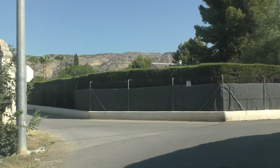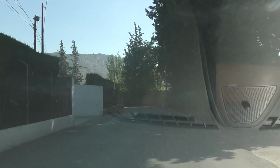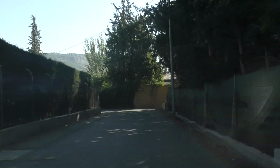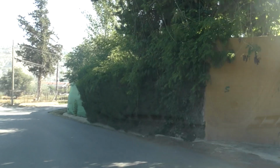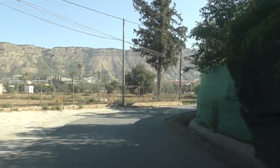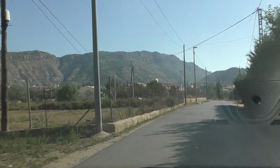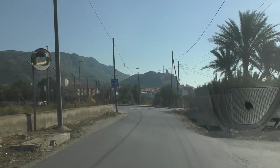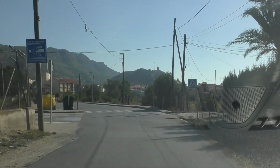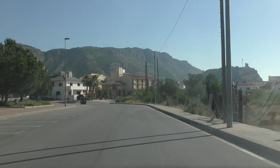Right, obviously got to remember that these roads are two-way. I think I've just got lost now. I have. Friggin' hell. No, I know I am. It's alright, I'm not lost. I know where I am now.